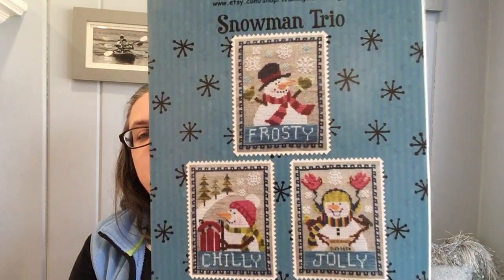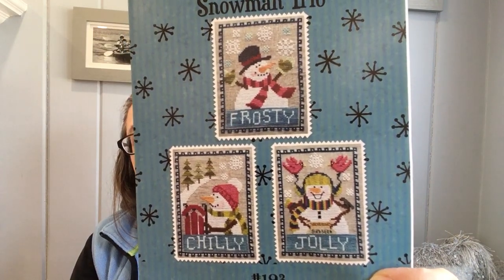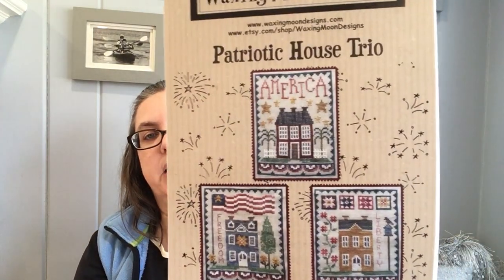Then you're going to see a trend. She had a bunch of the Waxing Moon designs, and I have Christmas House and Winter House already, and I really like their patterns. So I went on a little Waxing Moon design spree, as you're going to see. First off is the Snowman Trio. They are adorable. I love them. I had to get them, so I ordered those. And then I'd had enough of winter, so I ordered the Patriotic House Trio.